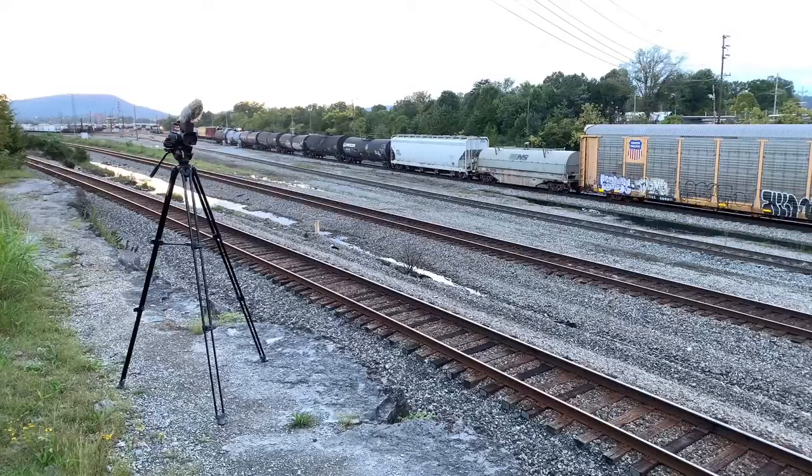Yeah, Norfolk Southern retired their F units a long time ago. Like a year and a half ago.